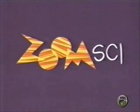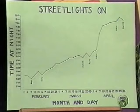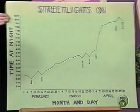Hey, Zoomers. Do you remember when we asked you to keep track of the time that your streetlights went on? Well, here's some data we got from Boston for February, March, and April. This line graph shows the month and the day on the bottom and the time at night that the lights turned on the side. Look at this pattern.